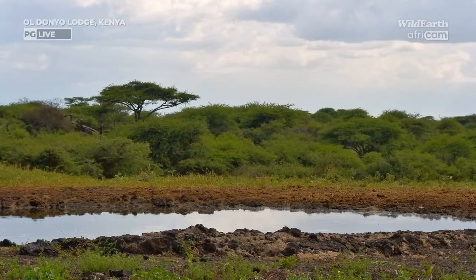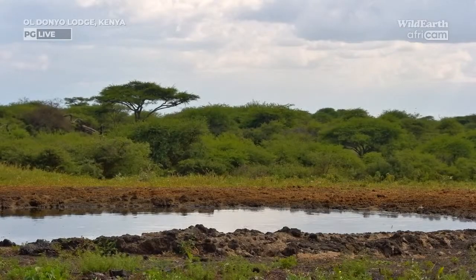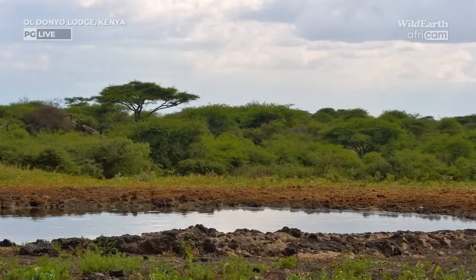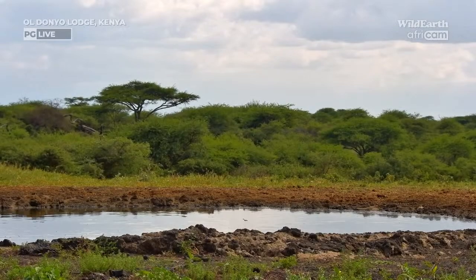There's also a very large yellow butterfly that keeps flying across the screen there. I think that is an autumn leaf vagrant. Maybe we'll get lucky and he'll sit still on one of these rocks or something. We'll keep an eye out for him.